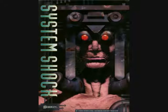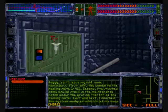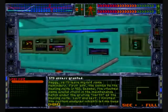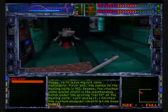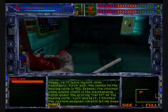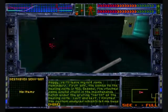Looking Glass Studios and Doug Church would release System Shock in September 1994. This was a stunningly atmospheric game set in a futuristic cyberpunk world that would keep gamers on the edge of their seats, or behind it, as it really was genuinely scary in places.